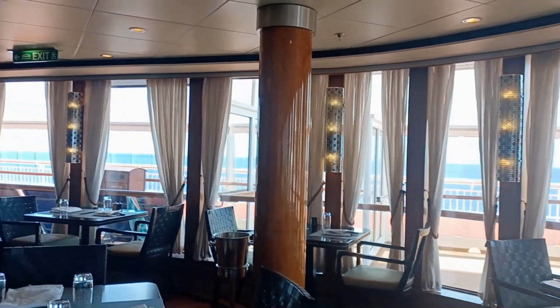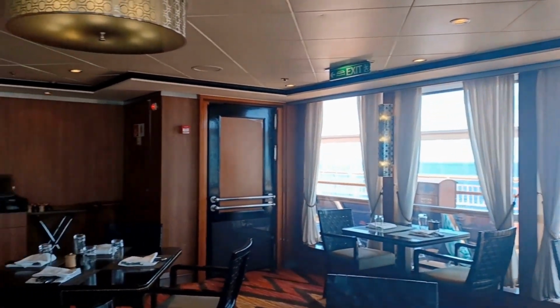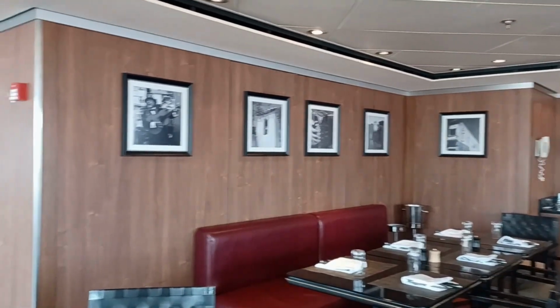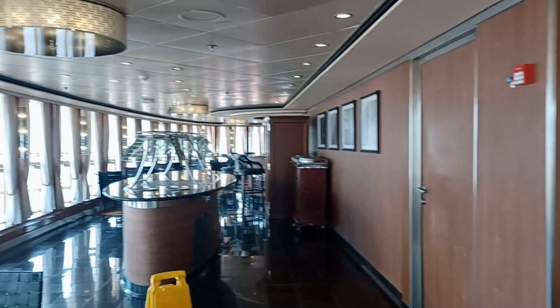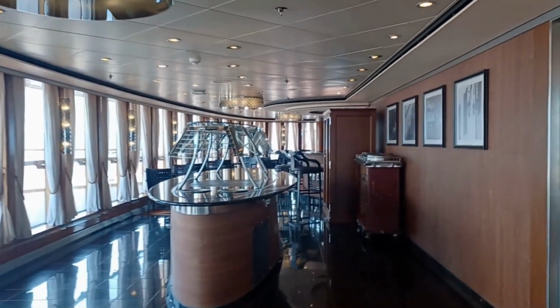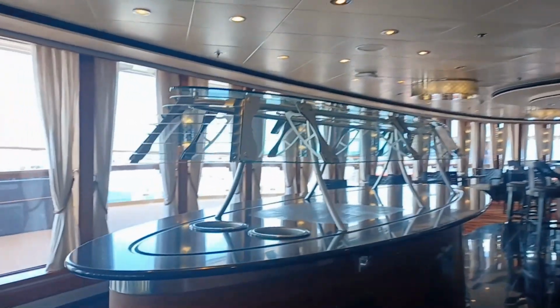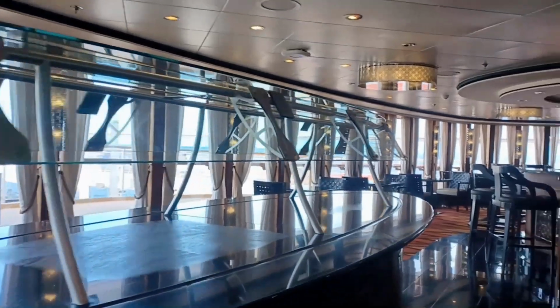I will have some still shots in a little bit. There is enough space here to accommodate pretty much all the guests. If you're an early morning person, you will not have any issue with any crowding at all. Towards the end of the morning service, it does get a little busier.